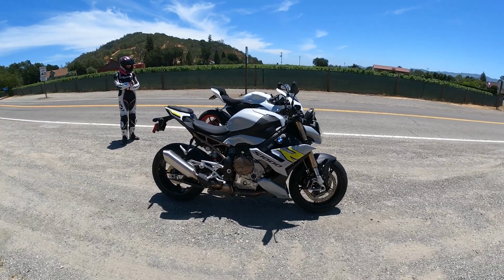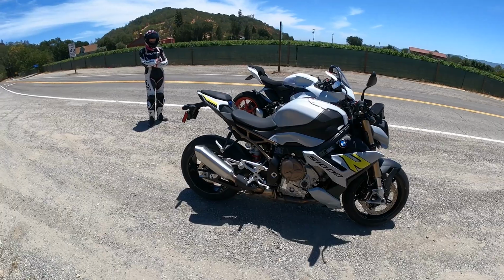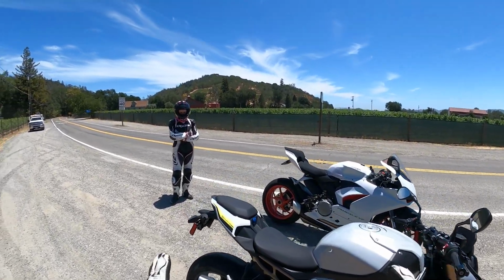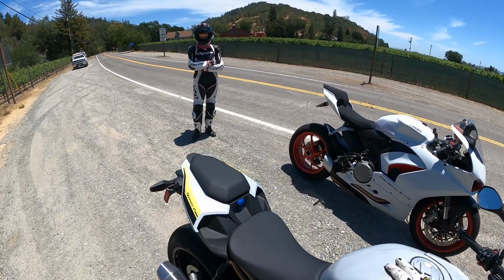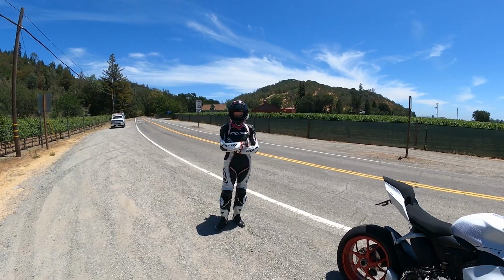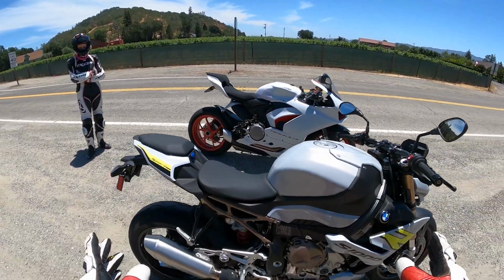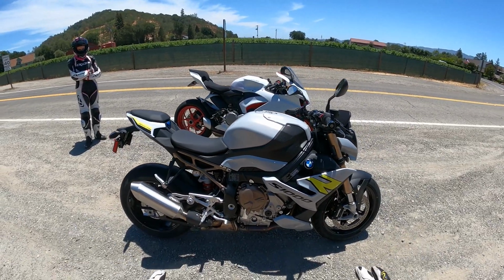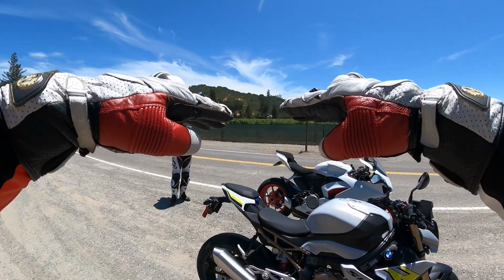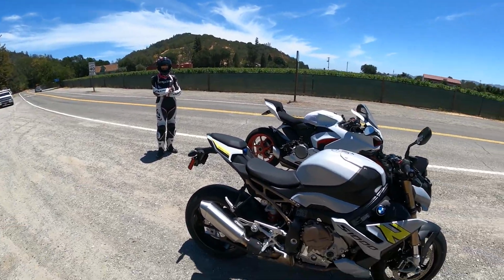I'm liking it. I can't wait to get the break-in miles off this thing and really get this thing dialed up, because I think that's when this thing is going to start to shine just a little bit more. But it is definitely a different bike from the old S1000R. This definitely rides more like a sport bike now than the old one, where the old one was just a real easy bike. It's just a nice, easy bike to ride.